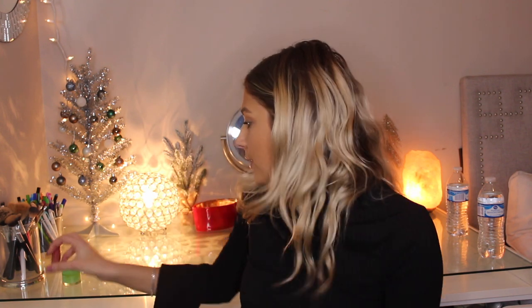I picked up this Hemp's minted sugar and spice nutmeg herbal lip balm. This one is very moisturizing. It is enriched with 100% pure natural hemp seed oil. I don't know, it's super moisturizing. Love this one for the winter time. And last but not least, the Sol de Janeiro Brazilian Kiss lip balm as well. This one's from Sephora, and it's just another one of my favorites.